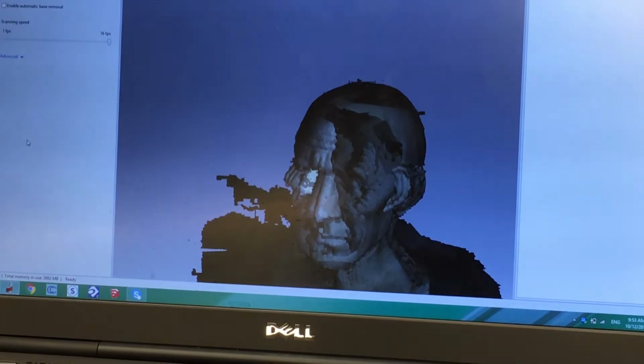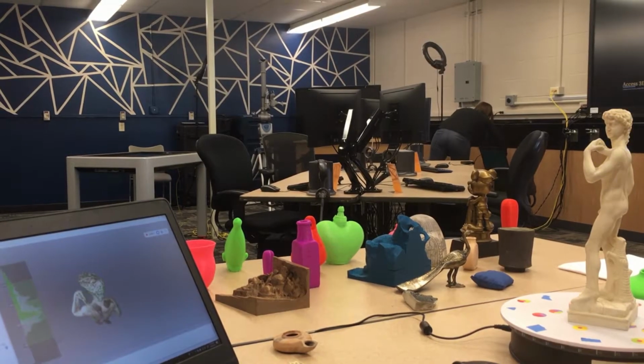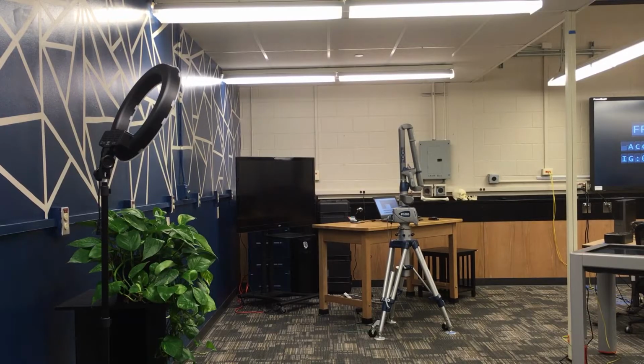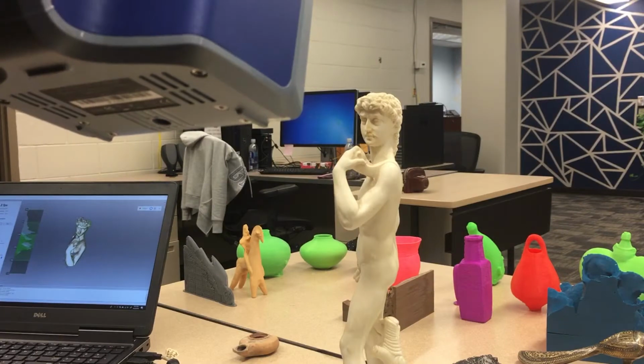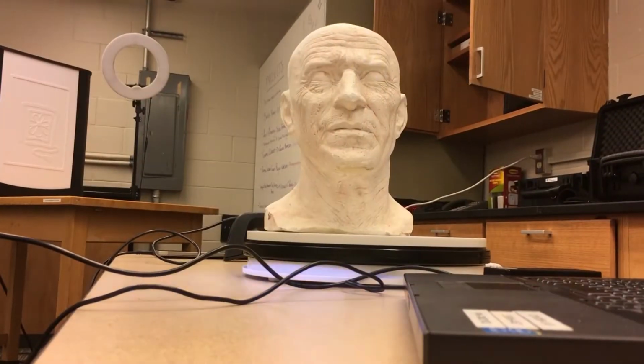My name is Laura Harrison, and I am Director of Access 3D Lab. All the equipment here and the instrumentation, as well as the computer workstations and the software, is free and open to students and faculty. We have scanners that are capable of documenting small objects from museum collections all the way up through larger objects, sites, and landscapes.